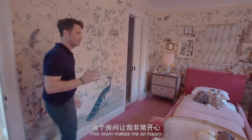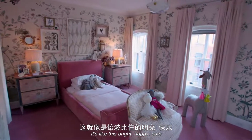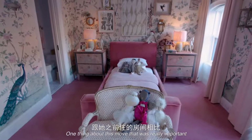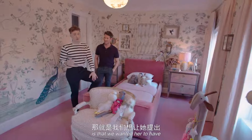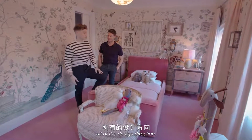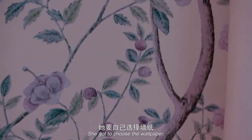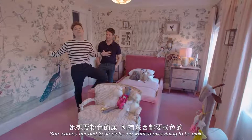This room makes me so happy. I like this bright, happy, cute land for Poppy. One thing about this move that was really important, unlike the room that she had previously, is that we wanted her to have all of the design direction. She got to choose the wallpaper. She wanted pink carpet. She wanted her bed to be pink. She wanted everything to be pink.